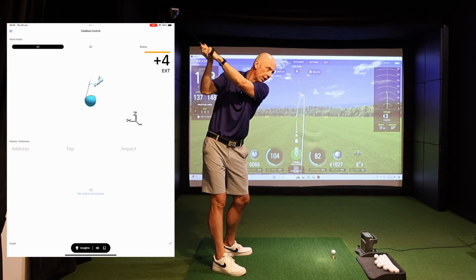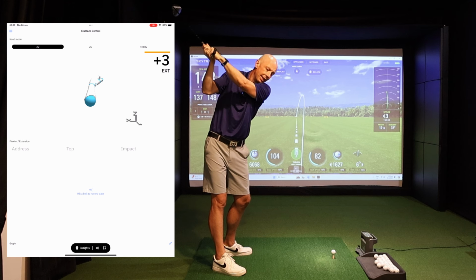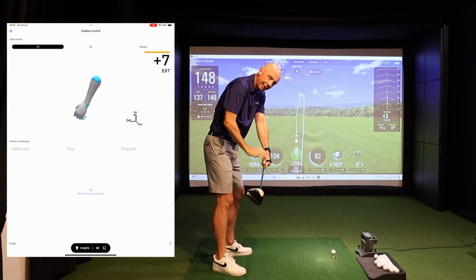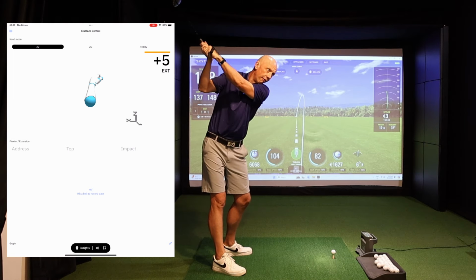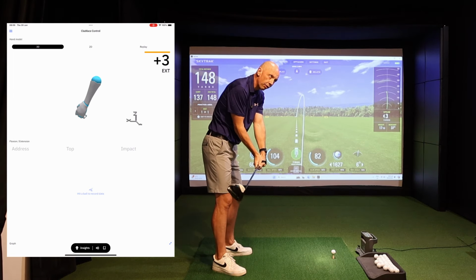I've got almost a 0 number there. That means my wrist is practically flat. And then as I come down, I'm going to practice moving that club down and trying to maintain that very similar flat wrist. I've got 7 degrees of extension. I've got 5 degrees, 3 degrees.